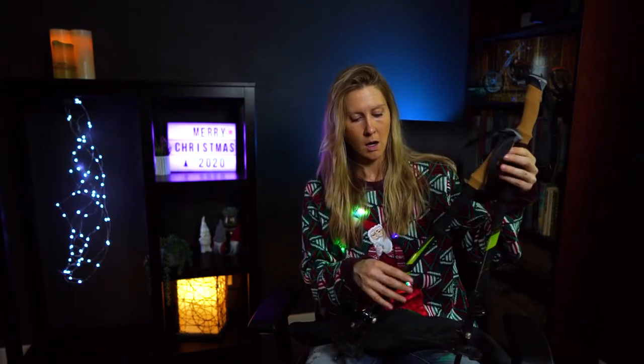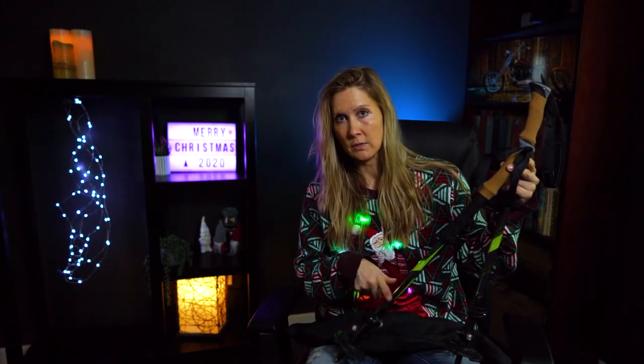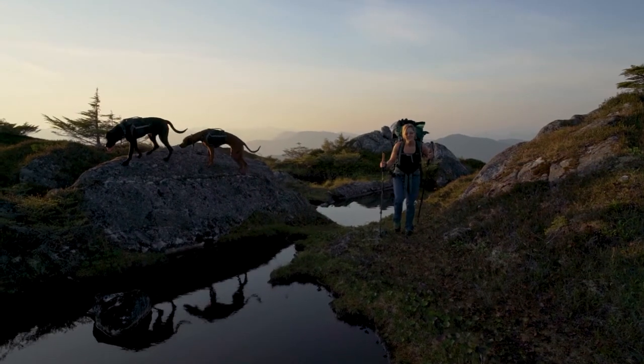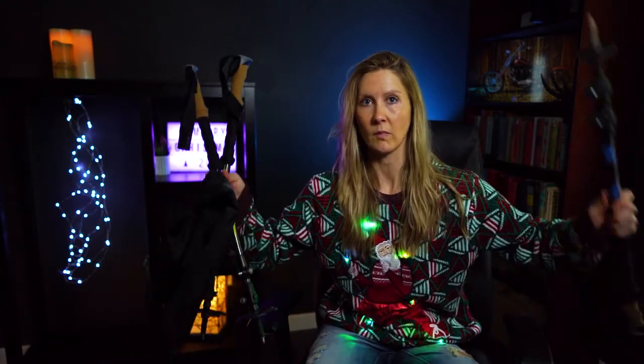We've put hundreds of miles on these, and I fell one time and broke the base of the trekking pole. Saved my ankle, ended up not getting hurt because this broke instead. And you can buy replacement parts, and so we just got a replacement base and be good to go for another year of hiking. $55.